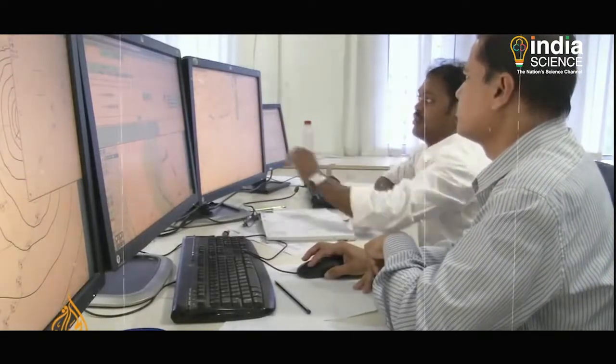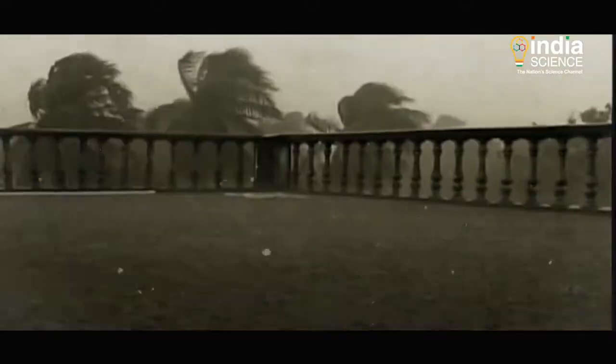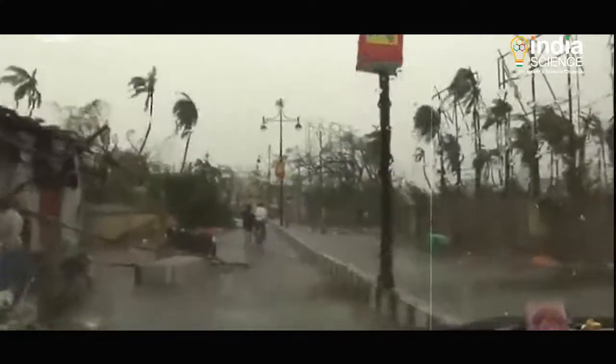Although, with the advancement of science and technology, the techniques to detect such disasters have improved remarkably, yet there is always a need for larger gaps between the detection and the actual fall of such catastrophes.